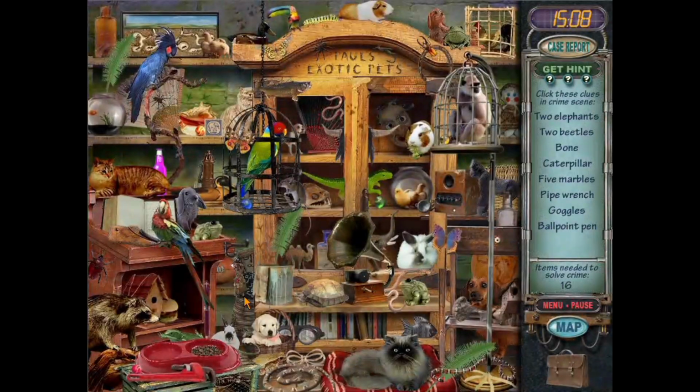So we're moving to the exotic pet store. Is it Paul's Exotic Pets? We haven't been here. So we need 2 elephants, 2 beetles, 1 bone, 1 caterpillar, 5 marbles, a pipe wrench, goggles and a ballpoint pen. And this is our first time here in the pet store for this playthrough.